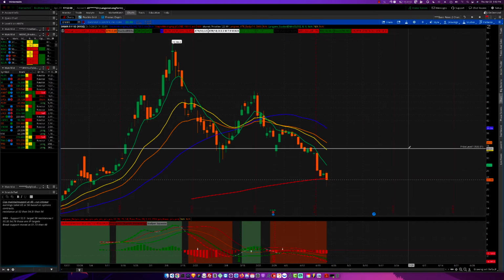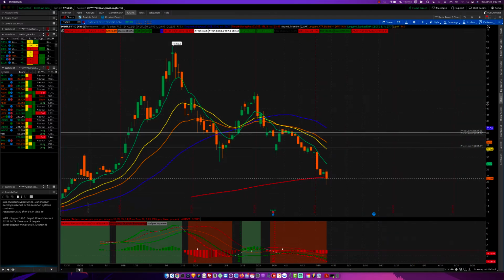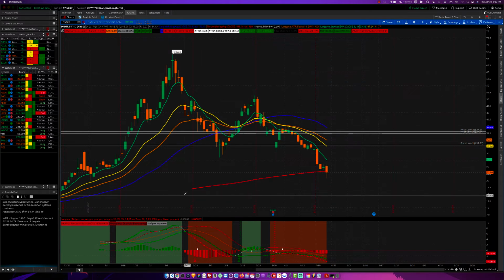Yeah, 33, 37, and 37.80. So we've got one at 37. All right. There-ish, 37.80. Let's call those our block trade levels. So it looks like we've come down. We've tested the 200, the newly grown 200 SMA. We didn't really close below it. We closed a little below it, but I'm not going to call that a break of that.